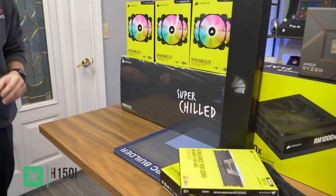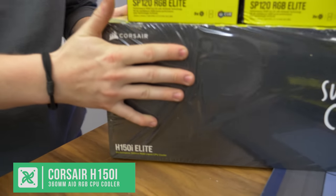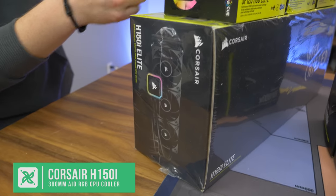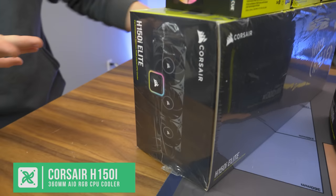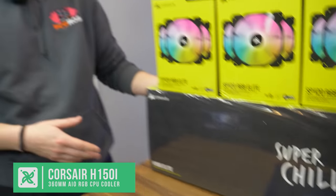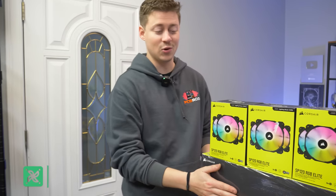So we have this super chilled Corsair H150i Elite. Now this cooler is pretty awesome. We typically go with the H150i Elite Capellix because then it comes with these SP120 fans and it's not much more, just something to keep in mind. But I have noticed this one has a little bit of a different block to it. This seems like it's a little bit bigger. I could be totally wrong. Maybe it's the exact same size, but yeah, plenty of cooling power for that.